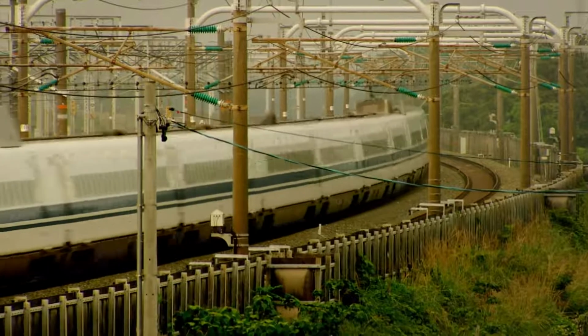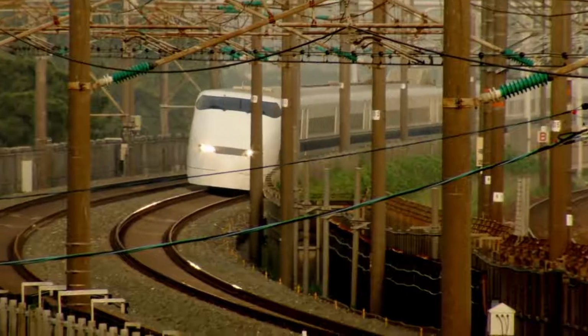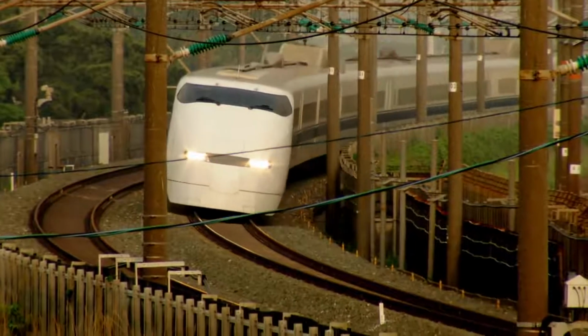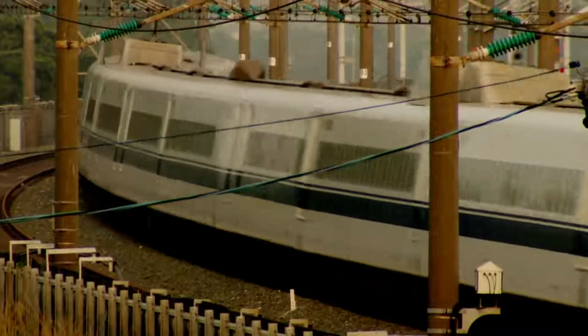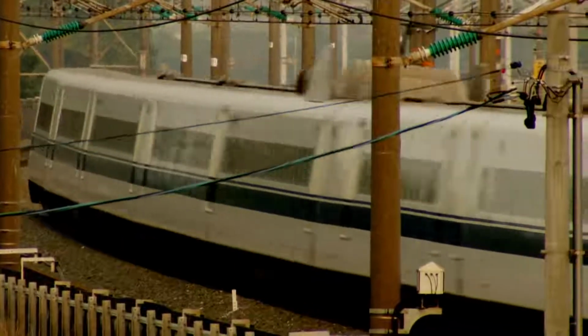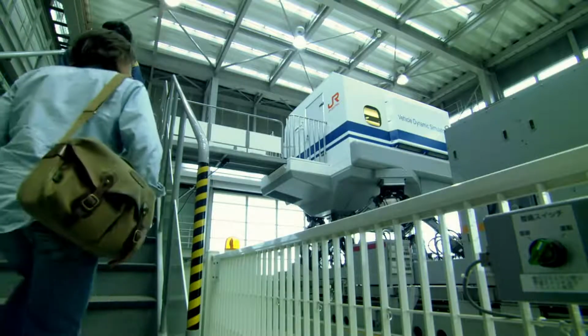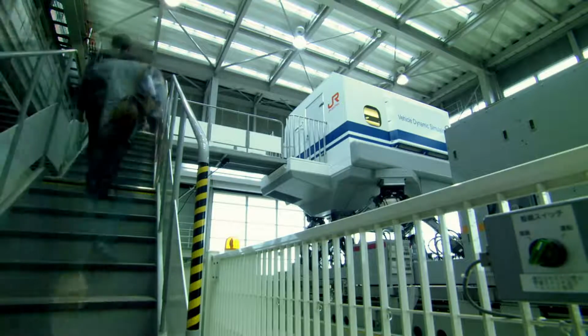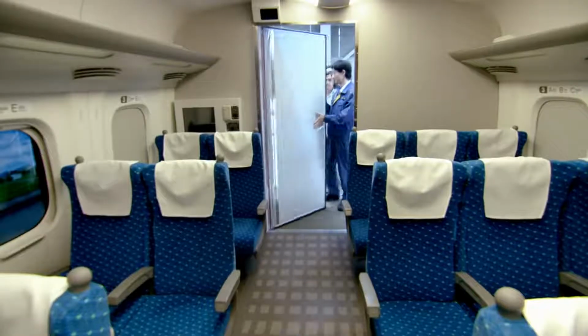To make trains lean, tracks are banked, inclined into the bend. And that worked well for older, slower trains. But bullet trains are so fast, they need to lean even further into bends. Bullet train engineers didn't need to wait for reports from uncomfortable passengers to know that banking alone isn't enough.